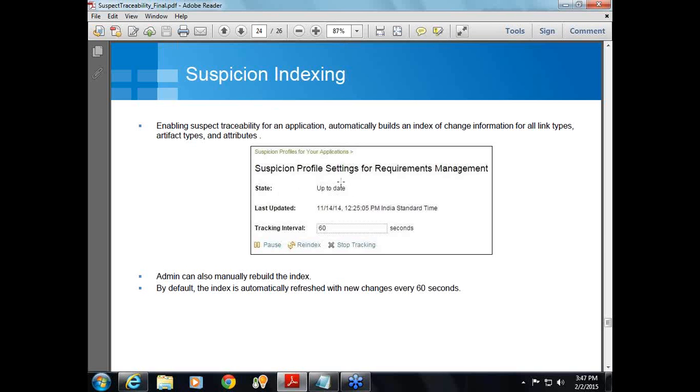So here you can see the state. The state says that it is up to date. It means that whatever changes you have made to one of the artifacts, the change is reflected to the linked artifact as well. And the interval at which this index keeps rebuilding is every 60 seconds. And this 60 seconds can be changed by the admin. Then you have to manually rebuild it. Re-indexing, you can see re-indexing, pausing, and so on.